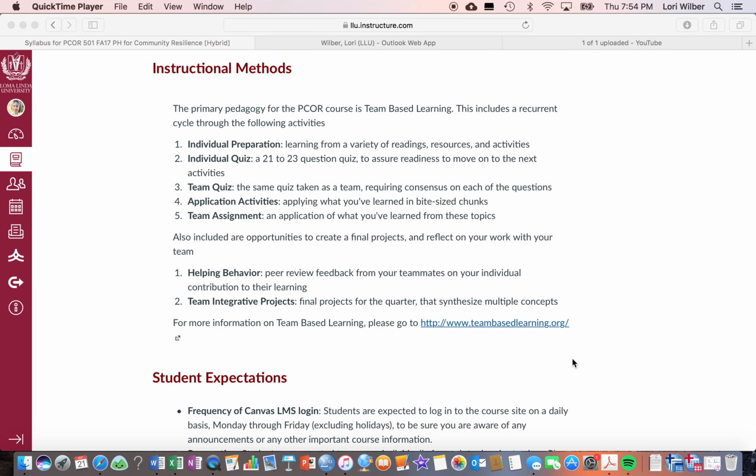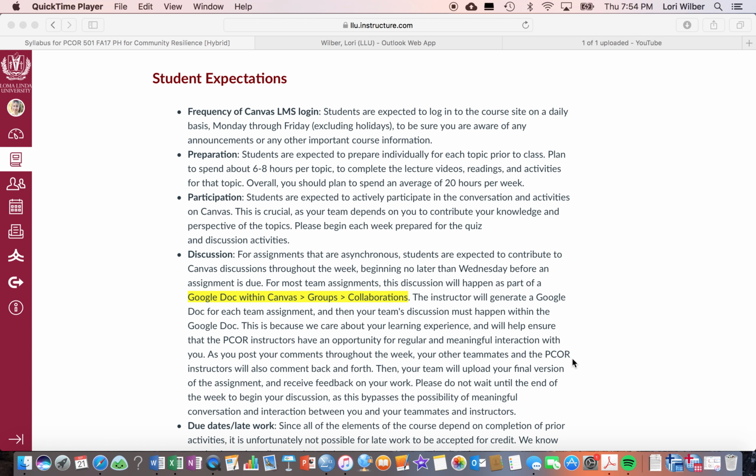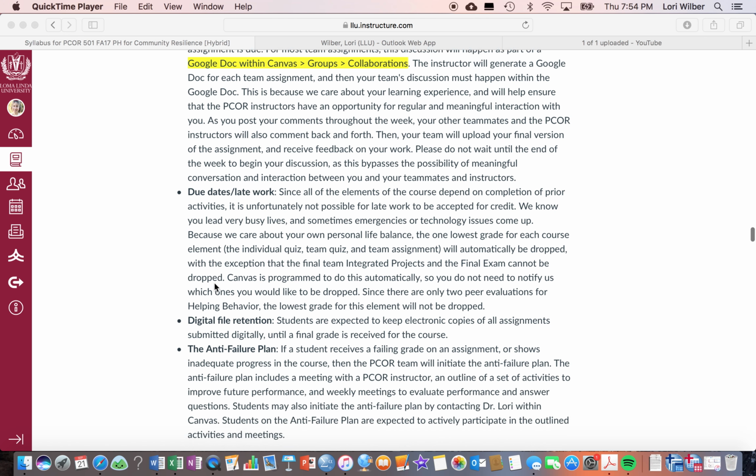Okay, so there are a few things then that are student expectations in terms of making this really be the most effective way for you to learn. You are expected to log in periodically to Canvas on a regular basis to make sure that you are aware of information that's there and to continue working on the class, to be prepared for those topics, to participate and discuss as we're going through the quarter.